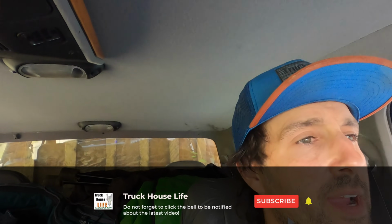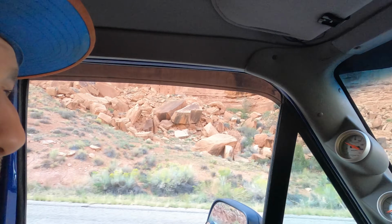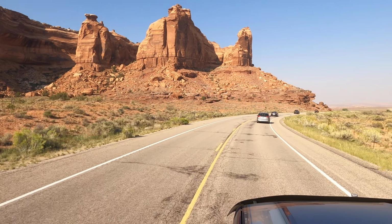At the moment, we are heading back into town, into Moab on Highway 313. Since I couldn't go through Long Canyon, I'm gonna drive this highway back around, but it's still beautiful. I think once I roll into Moab, I'm gonna go to the Moab Brewery, get myself a beer, and get some dinner, and probably find a place to camp for the night. So let's go do that.